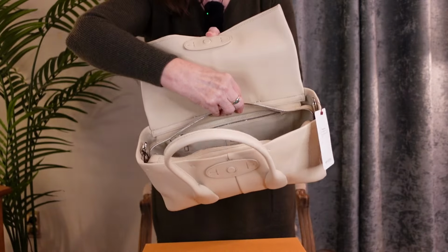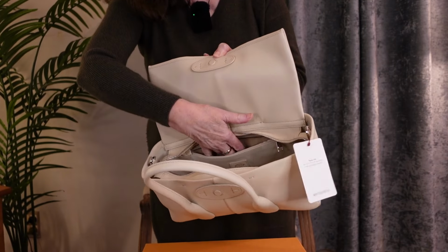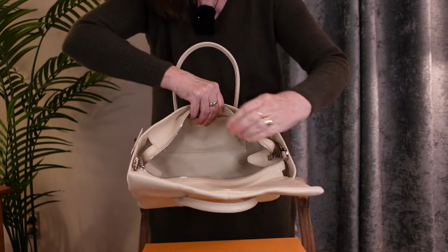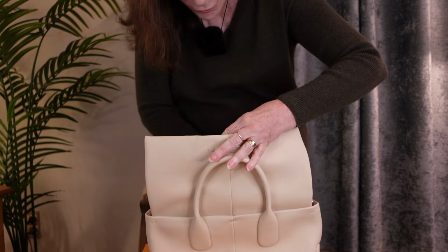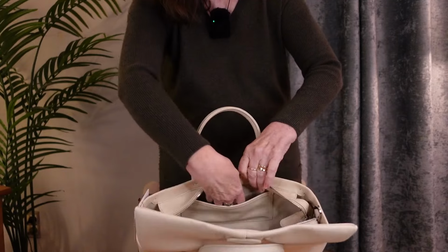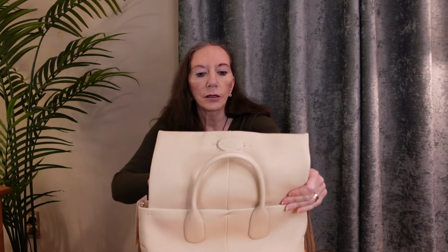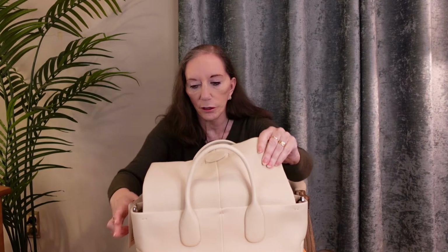Now there's a zip pocket at the back, just here. Another nice smooth zip. That's quite a big pocket there. There's another pocket on the other side, just a slip pocket. How far does that go along? That's a fairly decent size, but I mean, you certainly wouldn't be able to get a phone in there. And she's lovely. Oh, seriously, if you could feel the leather on the inside of this bag, it is just divine. It really is. So, have a look at the shoulder strap.